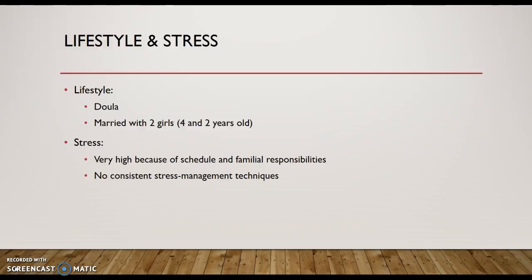And with her unpredictable schedule and constantly being on call, she had to hire a nanny because her family does not live nearby. So the nanny is kind of on call when she's on call, and that creates a lot of stress for her because her kids aren't super familiar with this person, and she's always worried about them.